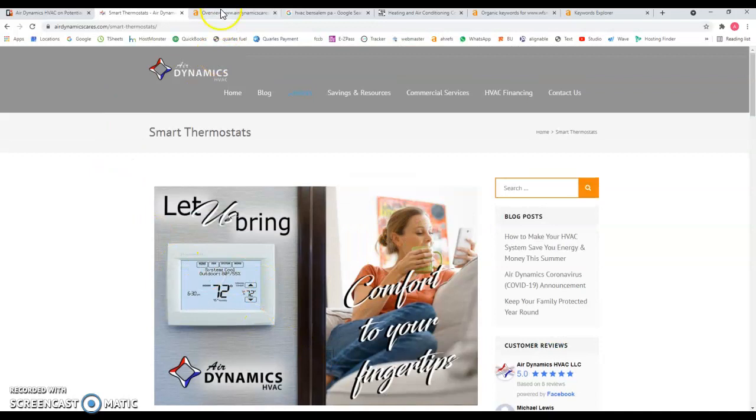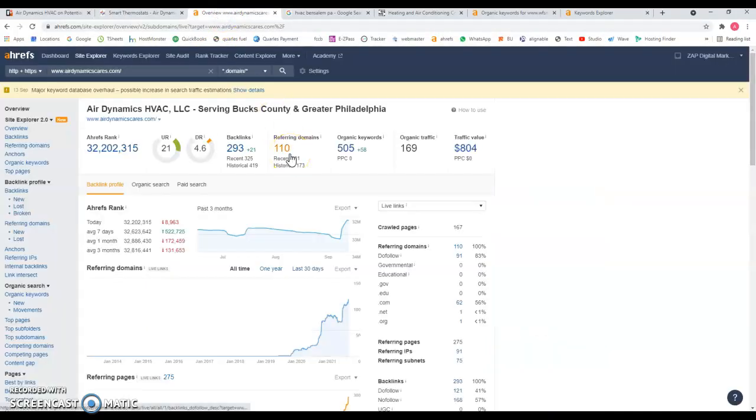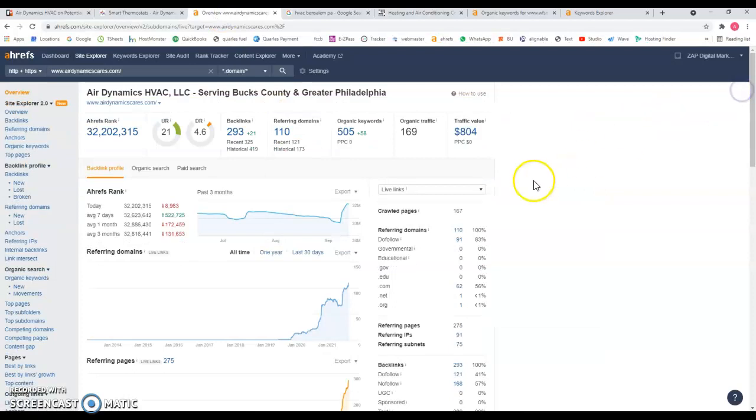But moving forward, if I look at the back end of your website, it's an update. You're being found for over 500 keywords. It's bringing you around 169 visits a month, and you have around 293 backlinks. What are backlinks? Backlinks are other sites that mention your website. They give you power so you can be found on Google. This will increase your domain rating and your URL rating.